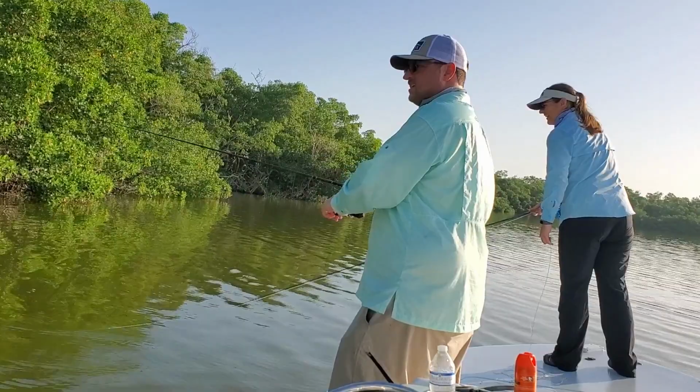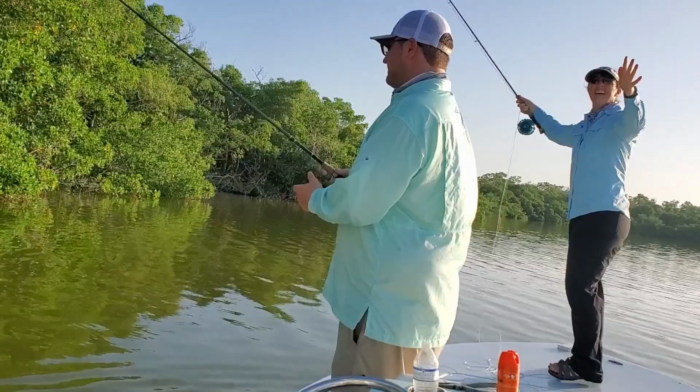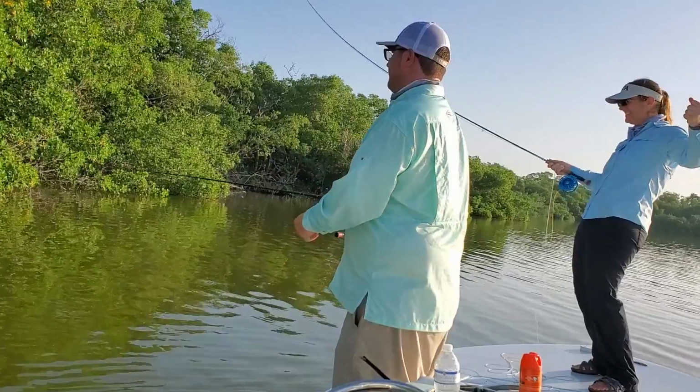Oh, tarpon! Oh, that was a tarpon! Oh no, he took my fly! Oh no! Oh, I saw him! Oh, you had it. So when that happens, give it a pop. Yeah. And once you stick him, let him go, let the line go loose, and he'll think, yeah, he got you. Hey, you got a tarpon on? That was good. Let's get you another one.